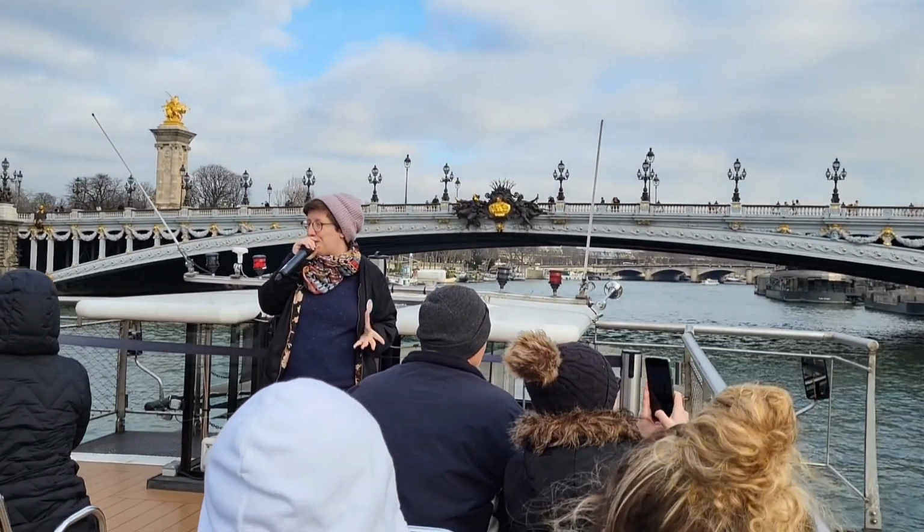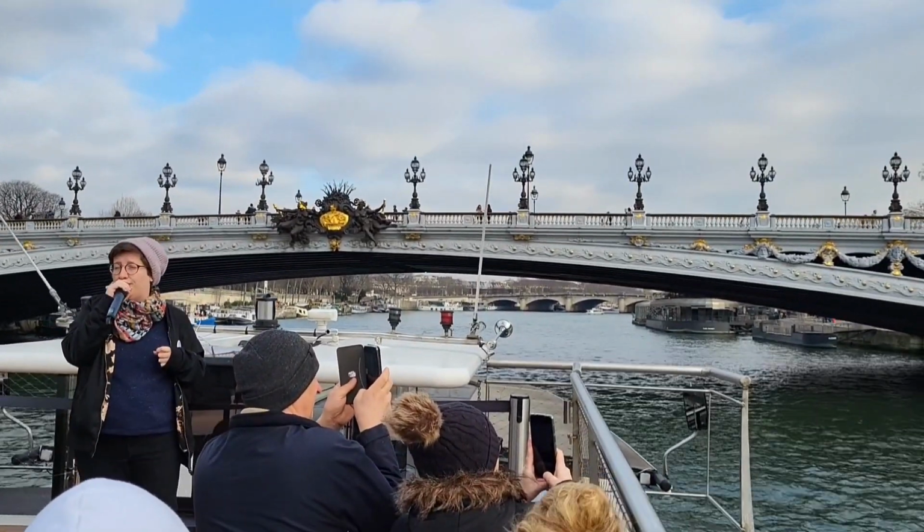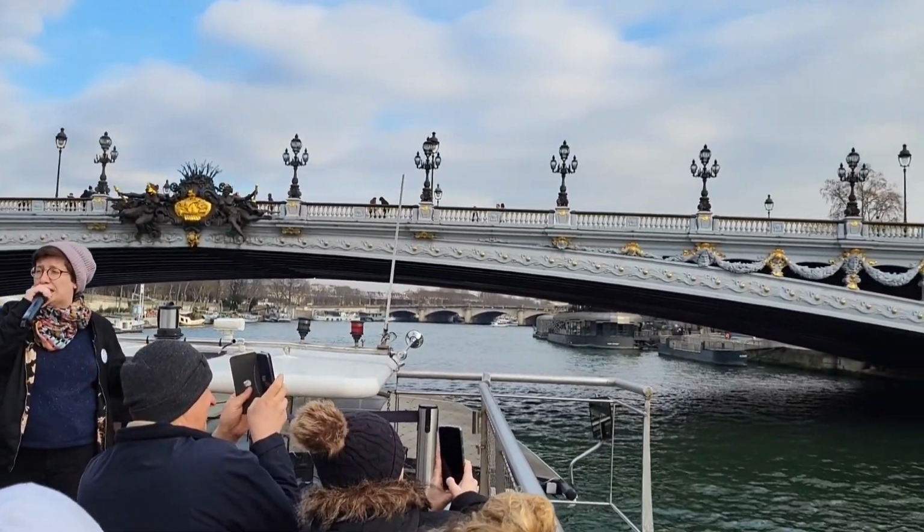This bridge is beautifully decorated. It was also marvelous engineering, and it was one of the first metallic bridges to be built in a single arch.